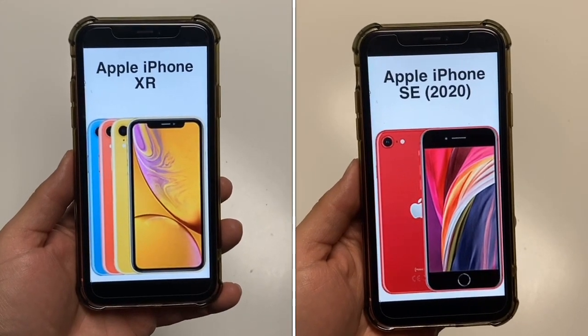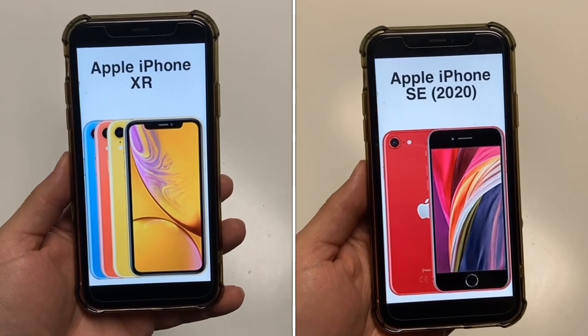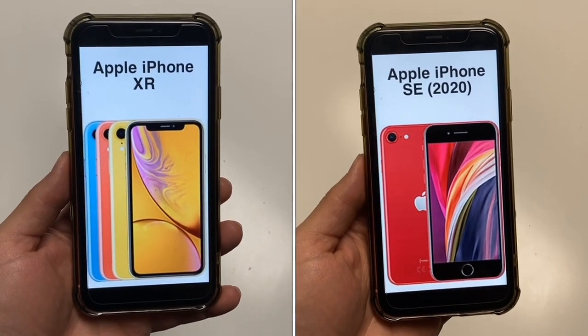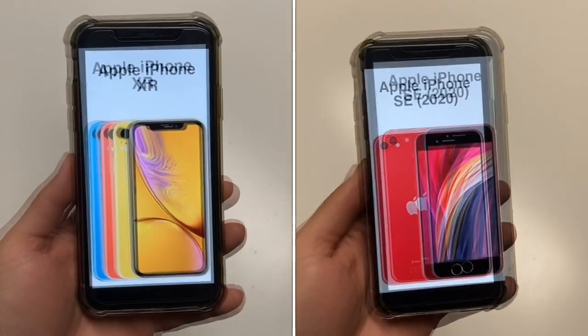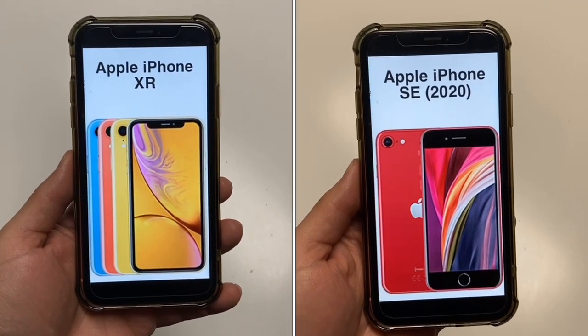Both phones offer the eSIM, which basically means you could activate the phone with service without having a physical SIM card. And also it serves as a secondary SIM, so you can have two phone numbers and two different data plans at the same time. They both have IP67 dust and water resistance, so you can dunk them in water up to 1 meter for 30 minutes.